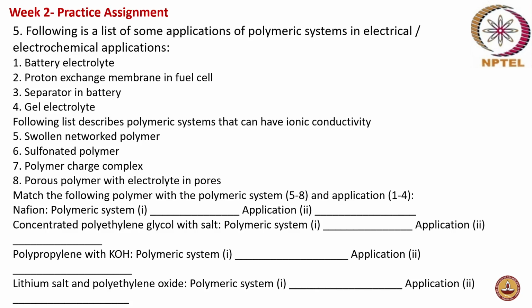I don't know, ma'am. Okay. Anybody else? You can just make a try. Anybody else wants to give a try? Second one, concentrated polyethylene glycol with salt. What kind of polymeric system is that, and what kind of application is it used for?